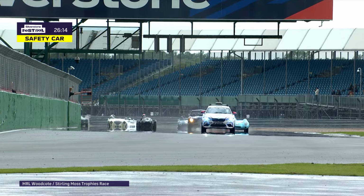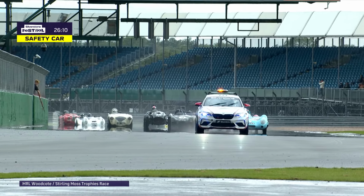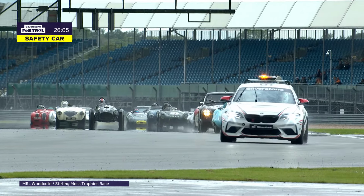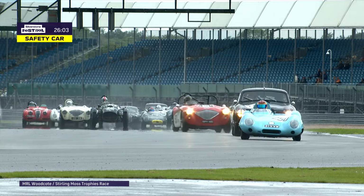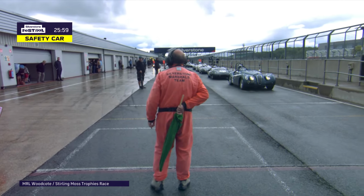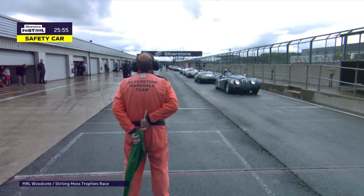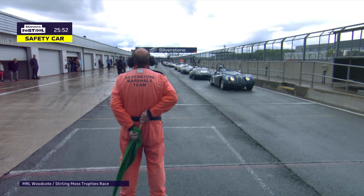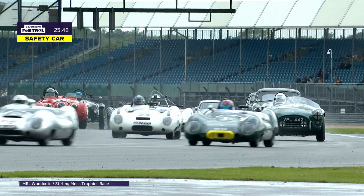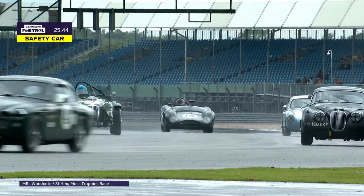I think with the wisdom of Solomon, somewhere in race control, they've gone, right, we'll take the group that's on the grid, we'll go by with the safety car, and then we'll open pit exit and everybody else can file in behind. And actually, that will then put the Lister Knobbly, the Lister Jags and so on where they should have been, which is behind the Lotus 15 trio. There will be other cars in the way. There would have been other cars in the way because we were sort of midway through the race anyway.